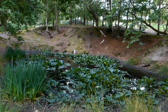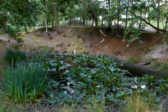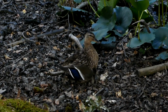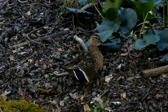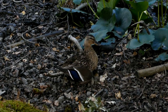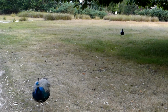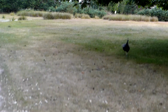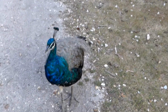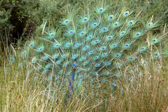And we've just reached the rather large lily pond, which we're going to just bypass. Just on the edge of the lily pond there's a mum with a little duckling just stuck under her. Okay, we'll leave you alone now. I stopped for some footage of them, and of course they come running over. Just for the record, these are the peacocks. And look at this, what a chance encounter.